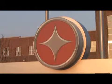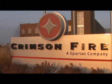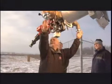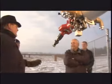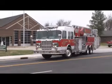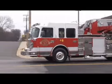At Crimson, it's all about performance. We strive to provide the best experience on day one. That's when our qualified sales representatives start building their relationship with you by understanding your needs and treating you with respect. We follow that up by building some of the industry's strongest and most durable custom fire apparatus.